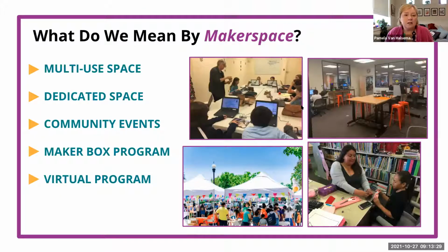And what do we mean by makerspace? Well, we have a very liberal, open view of what we mean by makerspace, because if you have a place where you can have the things at your fingertips to be creative or to learn a skill or to launch a project or collaborate, it doesn't have to be a fancy $1 million space. It could just be a multi-use room that is set up for a program and then taken down because tomorrow there's a book club in there.